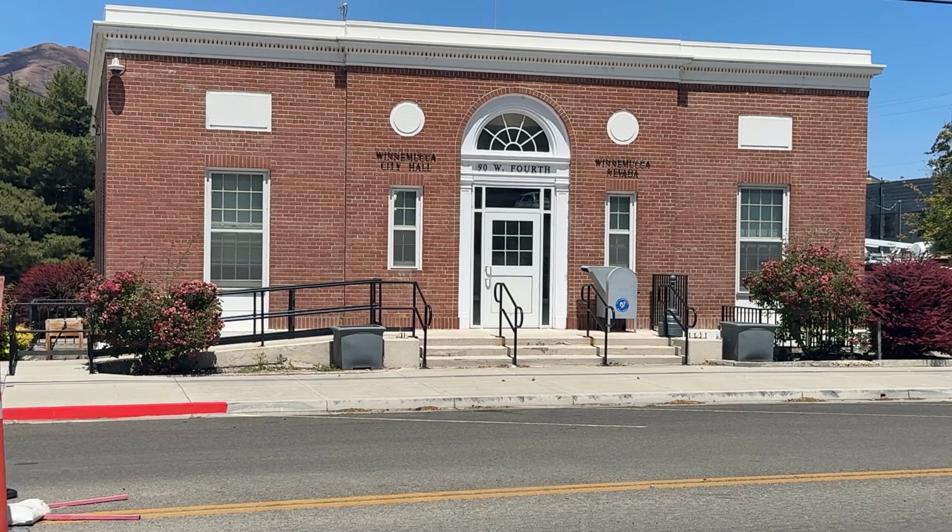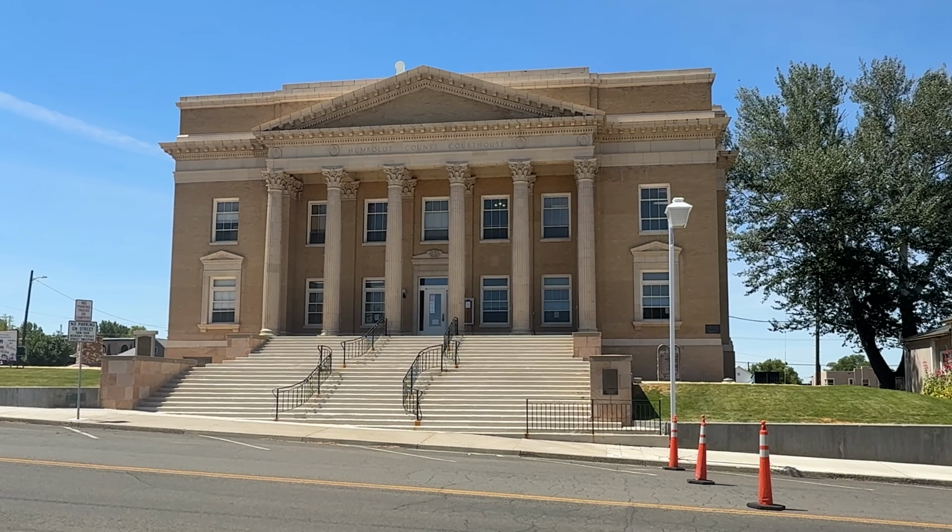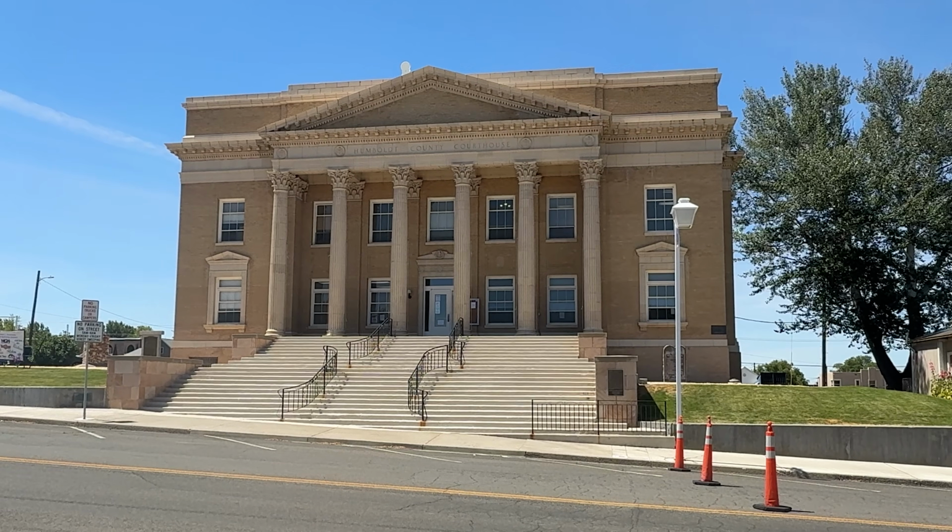Apparently Winnemucca is the only incorporated town in Humboldt County, and that by default makes it the county seat, and this is the county courthouse.